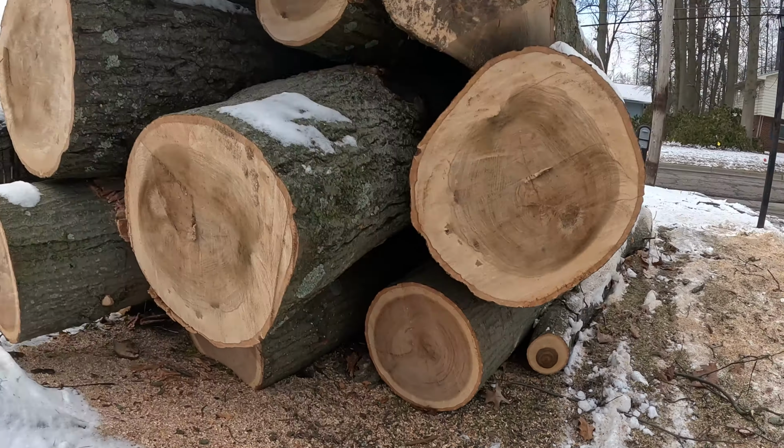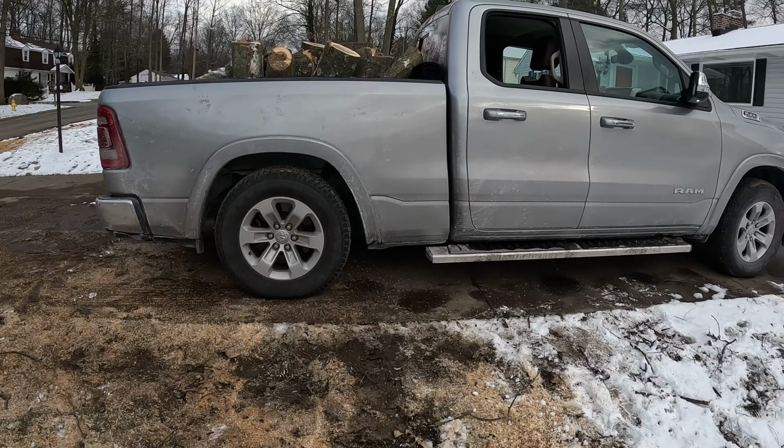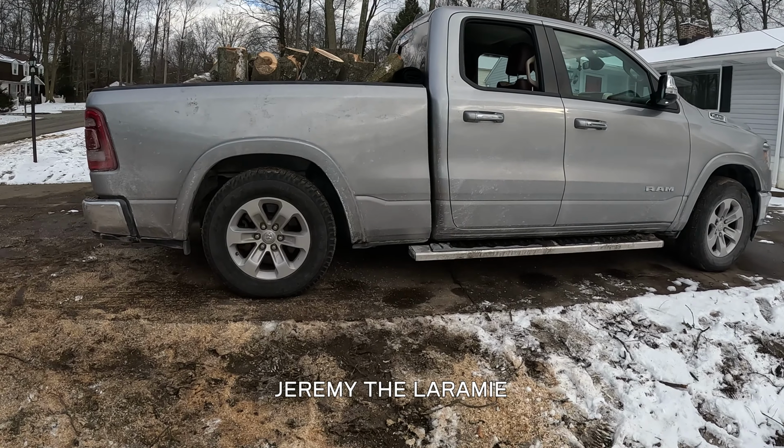I think that's too wedged in there. Look at those nice logs. And look at how low Jeremy is riding. Let's go home, Jeremy.